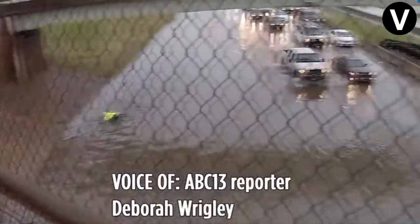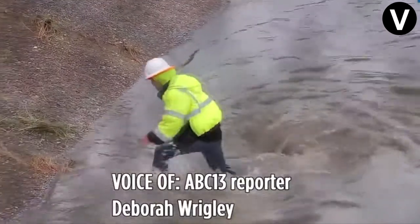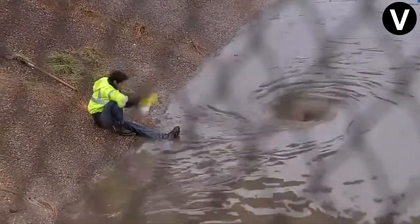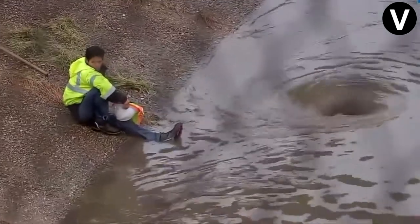This whole area has been under construction. And don't fall in there. Yeah, really. Don't fall in there. Look at that. He cleared that and look at that go. Amazing. Wow. Look at clog in your bathtub. It's unbelievable how that water started circling.